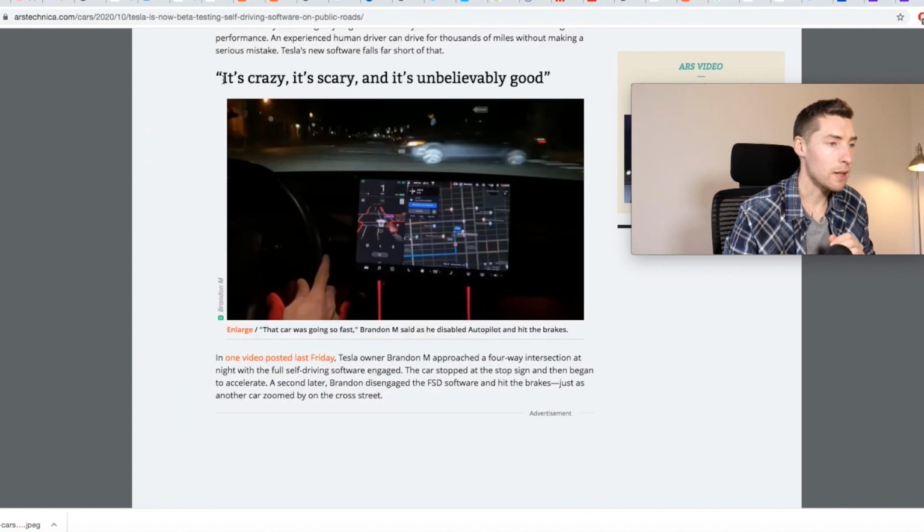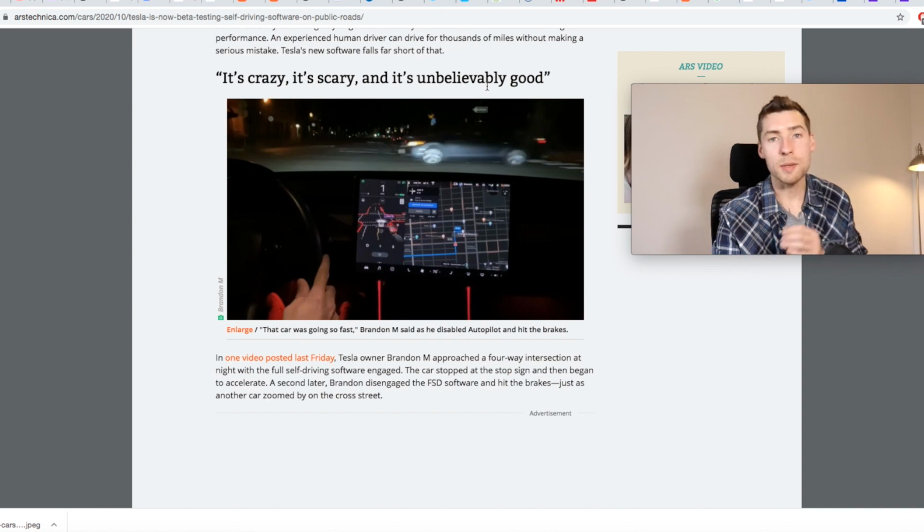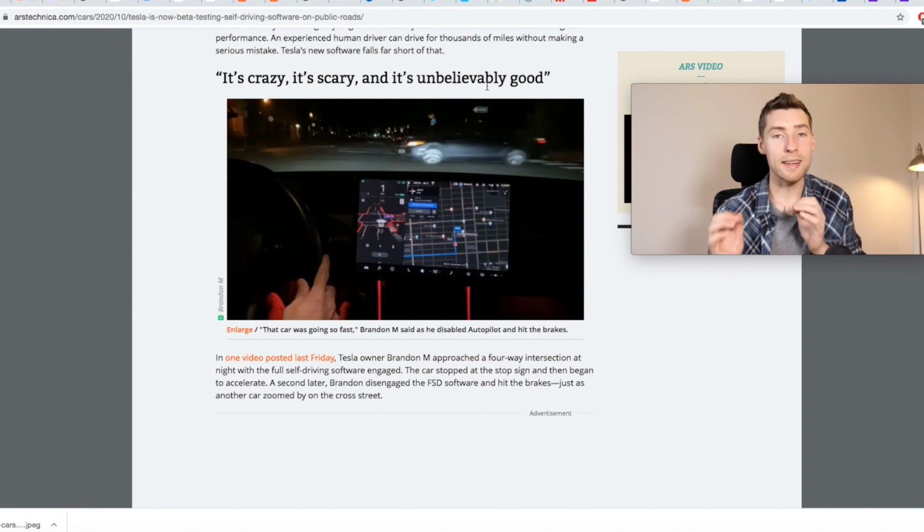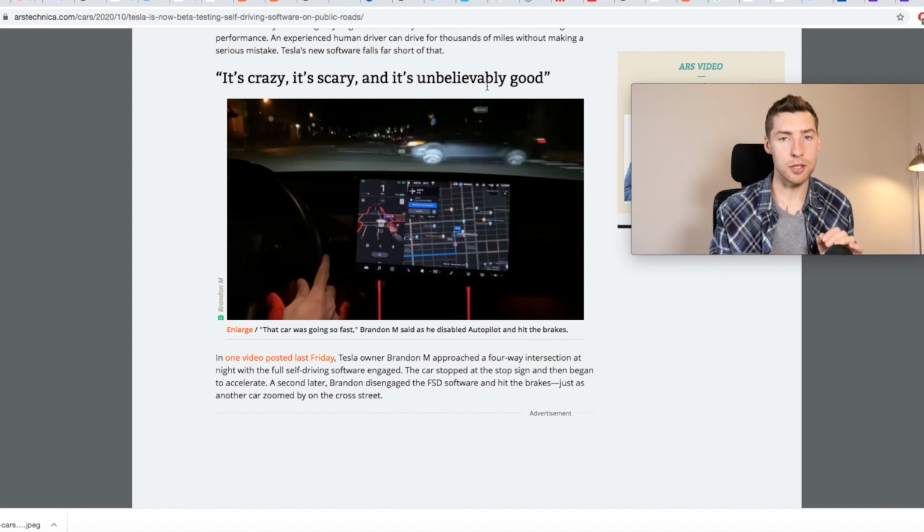The other unbelievable news that came out recently was Tesla's release of FSD Beta. To read this quote here, it's crazy, it's scary, and it's unbelievably good. So FSD Beta was released to a few select individuals for testing, but we've been hearing nuggets of information from social media on just how bloody good this thing is. Essentially, these people get into their car, they enter in their destination, and the car takes them to the destination no matter where the destination is.